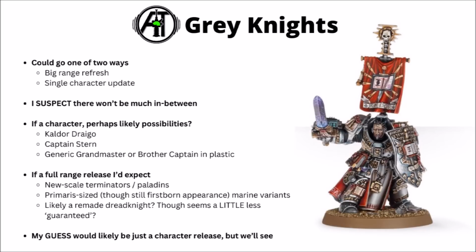Terminators have a new scaling, so it seems very likely that they'll have them upscaled at some point with a Terminator and Paladin kit. And similar for their rank and file type Space Marines with things like their Strike Marines, I'd guess that they'd probably acquire the Primaris scaling, but maybe not the actual Primaris styling, and stick as Firstborn as Castellan and Crowe does. I wouldn't be too surprised if they redid the Dread Knight though I feel like maybe that's slightly lower down the priority list.